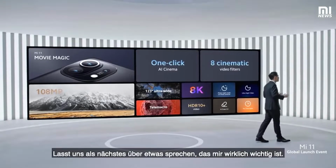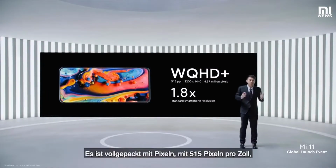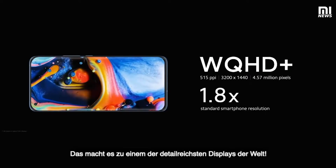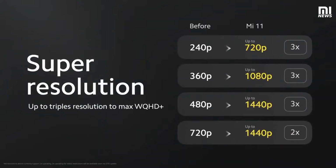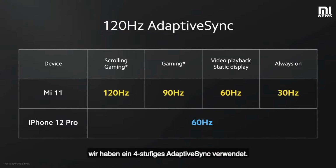Next, let's talk about something really important to me. Mi 11 is star quality on display. It is packed with pixels, featuring 515 pixels per inch, making it one of the most detailed displays in the entire world. To make the most of this, we've added super resolution. This is upscaling technology, which can up to triple the resolution of videos you see, including those found on YouTube, Netflix, and more. Not only did we use a higher refresh rate than competitors, we've used a 4-stage adaptive sync.